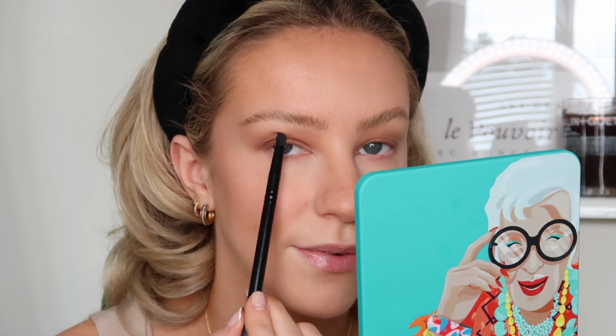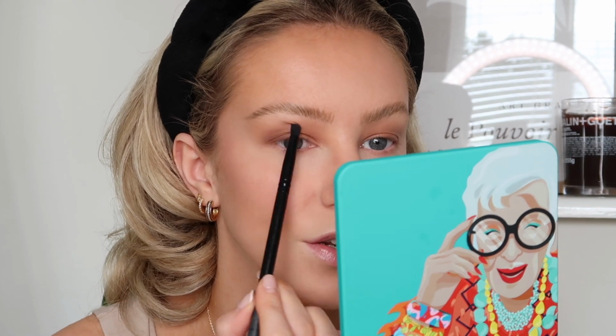Now, because I have hooded eyes, I take that eyeliner into a fake crease. So what I find is that when I just stick it in my actual crease, when my eyes open you wouldn't see it, so I stick it in this fold here, and give the illusion of having a bit more definition there, and it makes that full bit recede back visually. It's like an optical illusion.